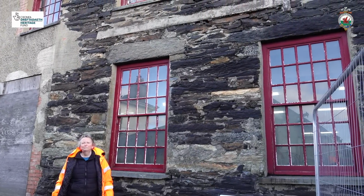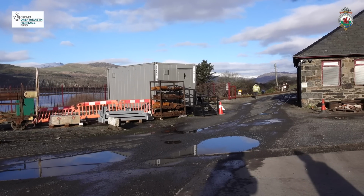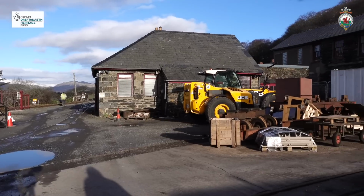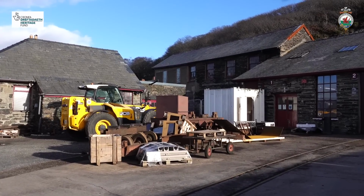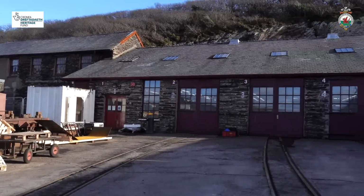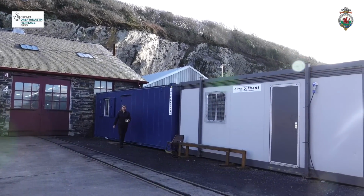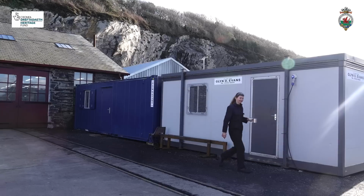So here you have the temporary toilet facilities, probably the most scenic ones in Snowdonia at the moment. Here we have what is going to be a temporary washing facility. And here we have the temporary den and the temporary locker room and a not temporary member of staff.